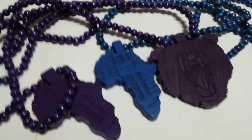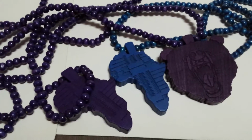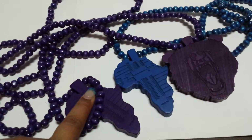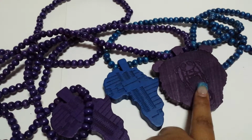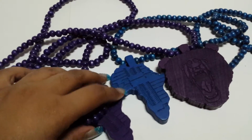Shoppers, I'm selling the Goodwood chains. I have the Africa ones and the bear. These are the ones I have left. So I have two blue of the Africa ones, one purple of the Goodwood Africa, and then I have one purple of the bear. And you see it's like rosary beads and wood.